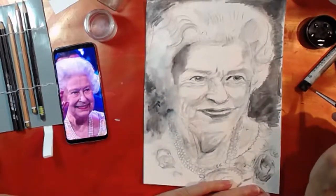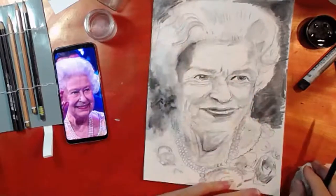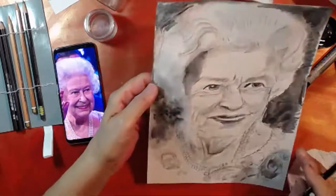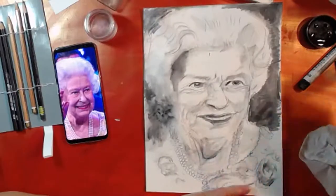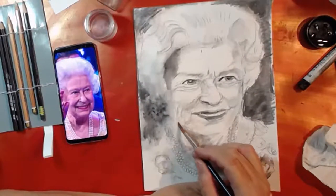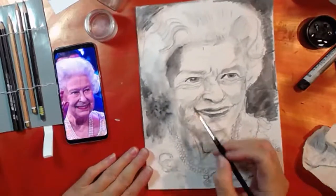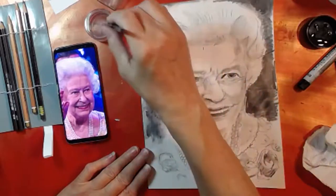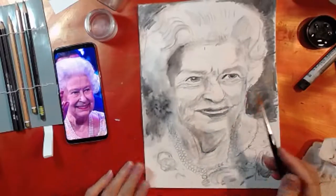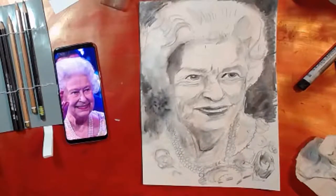The problem is, I didn't want to draw the hand. Very interesting what that graphite stick does. Very interesting. I think I'm going to quit. I think I'm going to call it good. It's not perfect, but it's not bad.